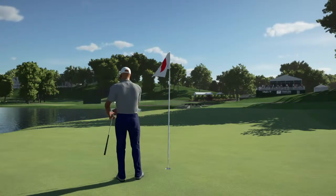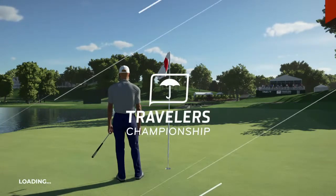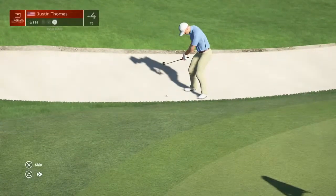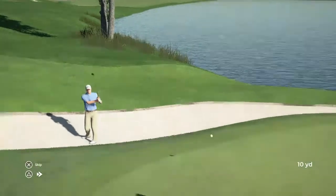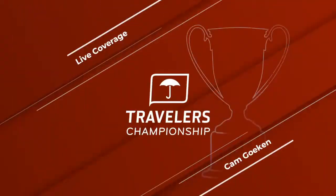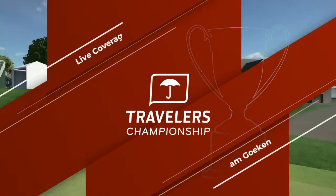Let's take a look at Justin Thomas from earlier. I've got to say, his short game is one of the best in the game. So after that hole, this is the current standings on the course.